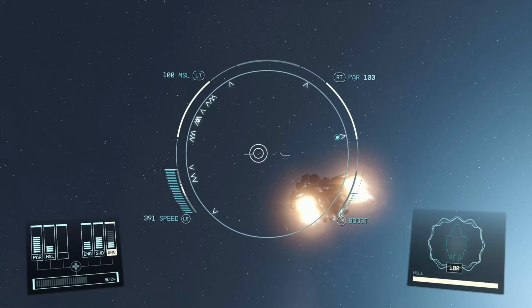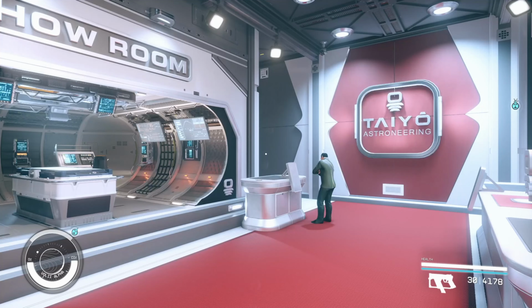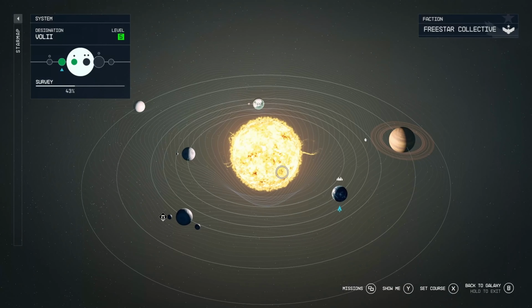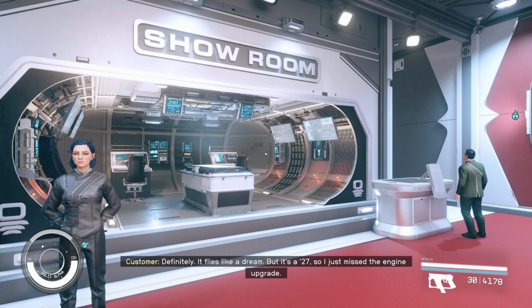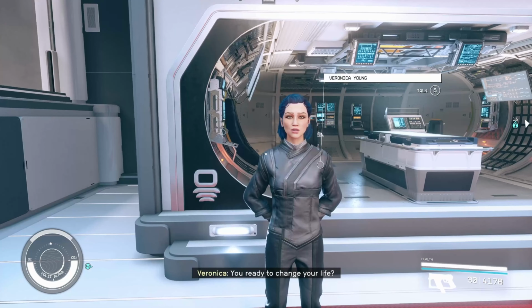I'm going to really quickly jump and show you where to purchase it. So here we are in the Tayo Astroneering wing of the Ryujin Tower. In order to get here, it's on Neon. You fast travel to Neon in the Volii system. And then when you spawn in Neon, in the core area, one side you will have the Aurora Lounge, the other side you will have the Ryujin Tower. You go into the tower and take the elevator up to the Tayo Astroneering floor, and then you will come to this woman here, Veronica.